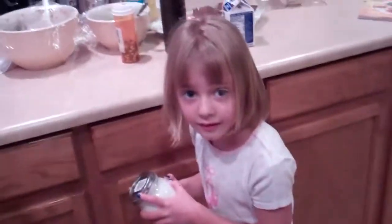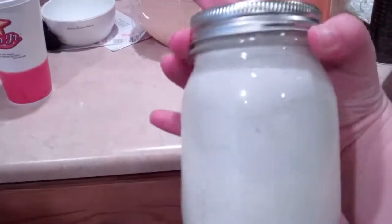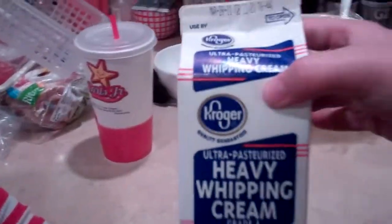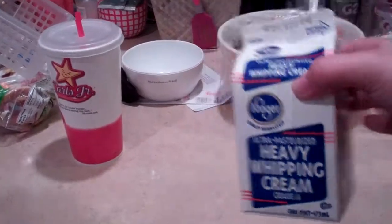And Victoria, we're making butter. And so she's shaking it. We've got this little mason jar that I picked up from the 99-cent store. It's really only about half full. Some heavy whipping cream, a little more than half of it we poured in there. And just a sprinkling of some salt.